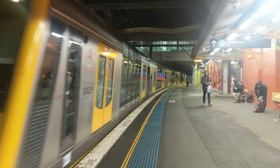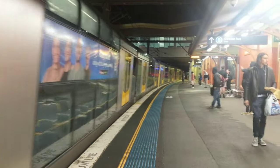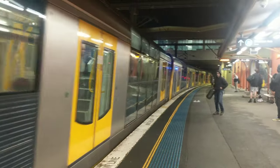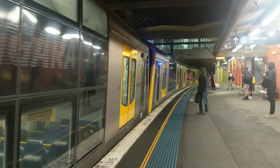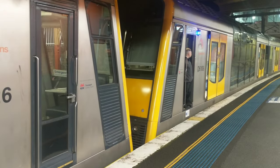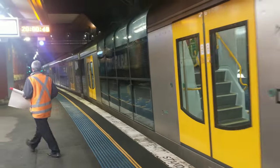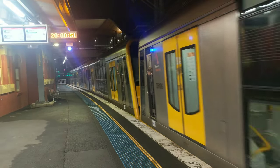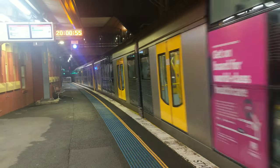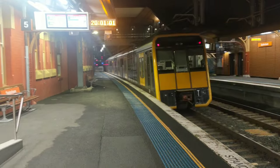T104 is the front four cars. Tangara to Bondi Junction via Central service. And the rear four cars are T1.